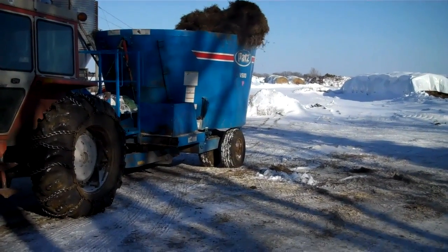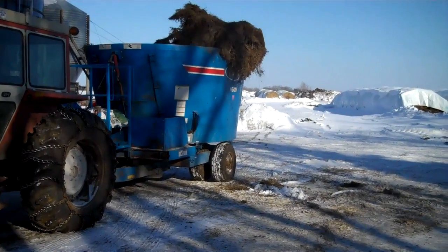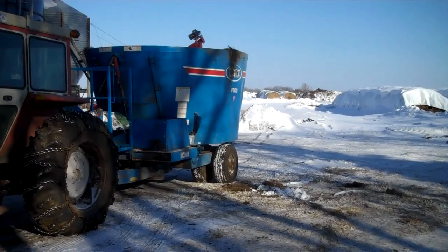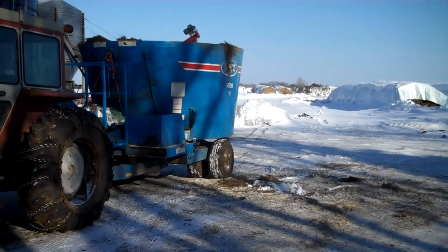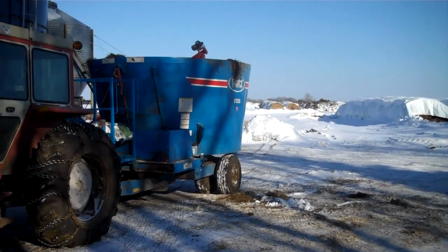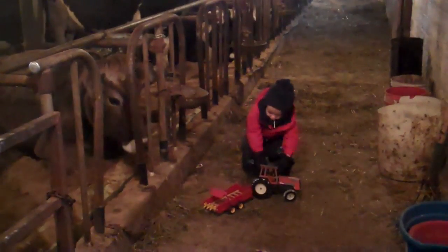In the summertime, when the cows are grazing, we don't feed as much TMR, obviously, because they get most of the nutrients off the pasture. Everything that's included in our TMR, it has to be certified organic. Most of it is raised on our farm, and if it isn't raised on our farm, it has to be by a certified organic farm in the area.